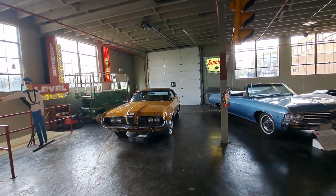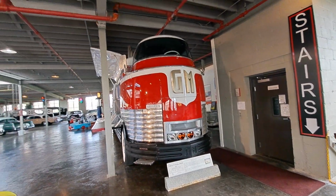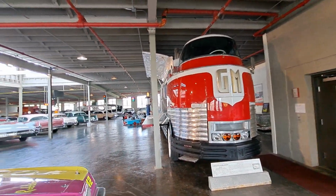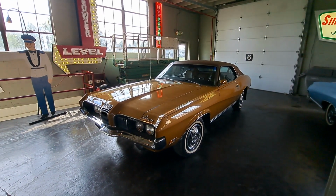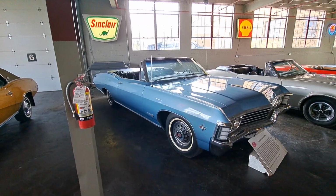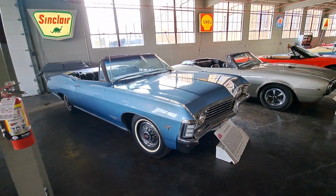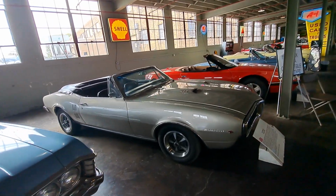I'll show you the front end of it here. It's wild. Look at that. Very wild. There's a Mercury Cougar there. There's a 67 Chevy Impala convertible there. Firebird.